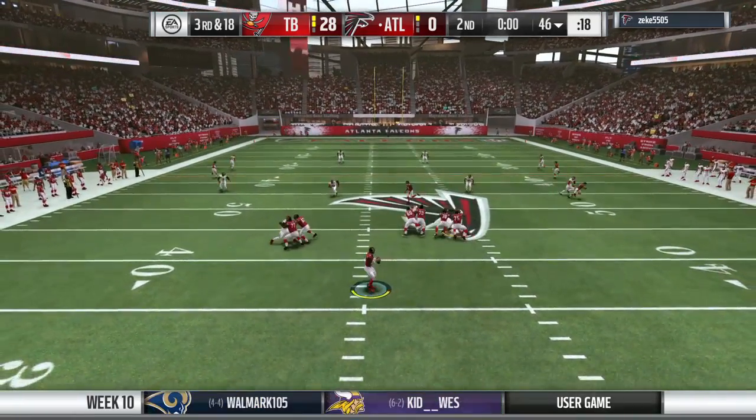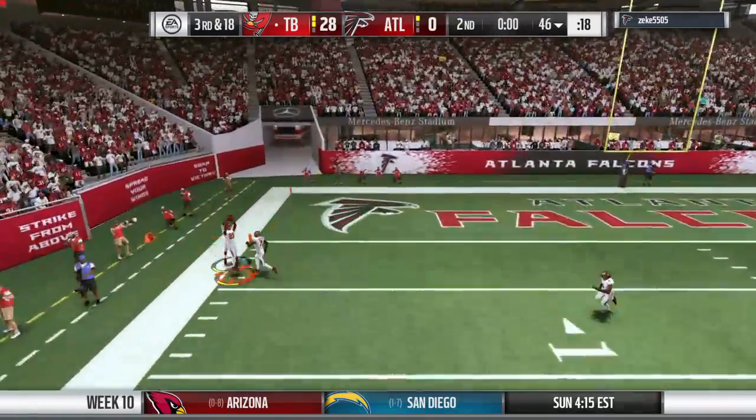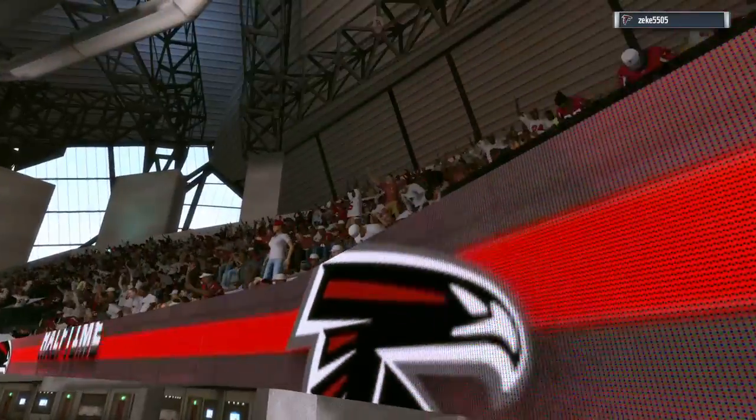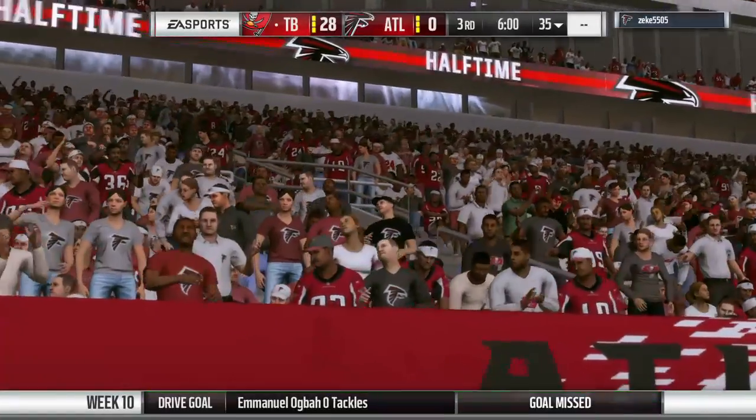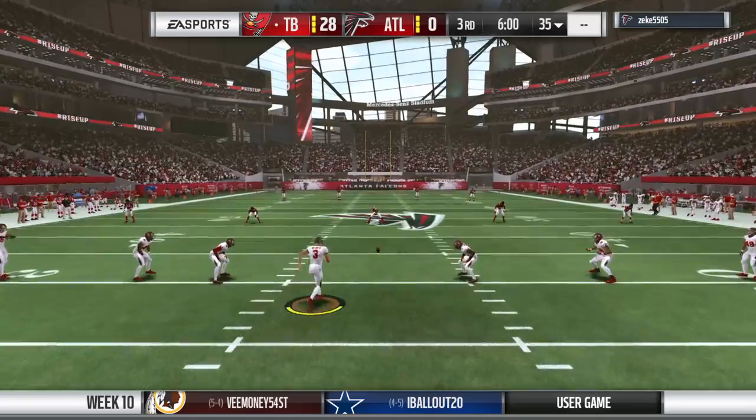Final play of the half here, Mariota surveying the field. He's going to look deep, and for the third time here in this half, it's intercepted. A great read, and it's picked off. All right, third quarter, let's get to it.